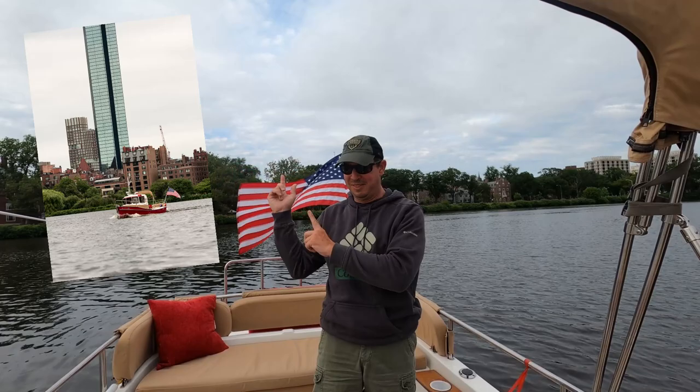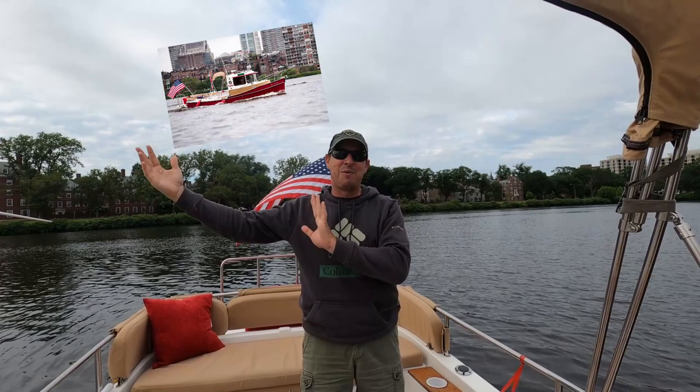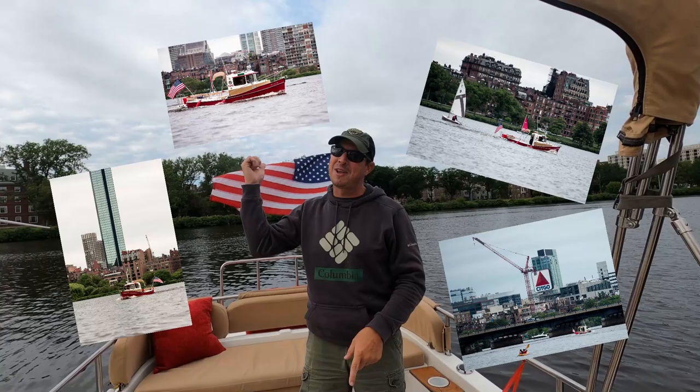But today we're taking Toto out, we're having an awesome time. We're gonna head out on the Charles River and we're gonna do Boston Harbor. And we had an awesome time and we saw tons of stuff. We saw tall buildings. We went through some locks. We saw some duck boats. And we saw a whole bunch of Boston. So join us and don't say I never went to Harvard, because look behind me, I went to Harvard. So let's go.